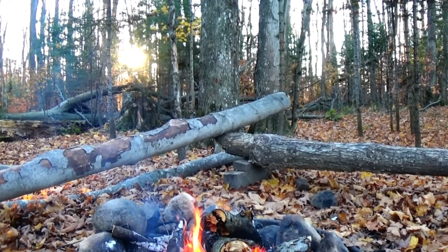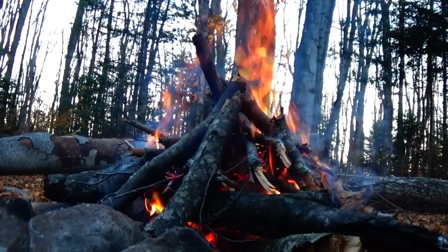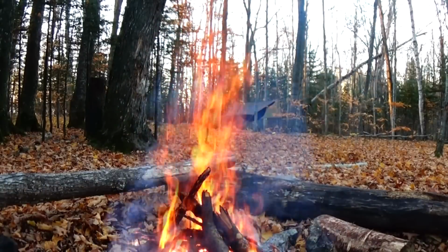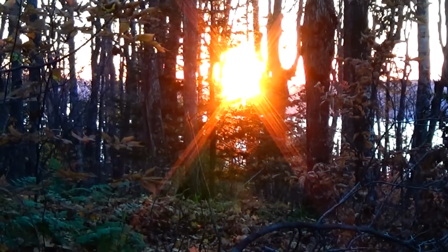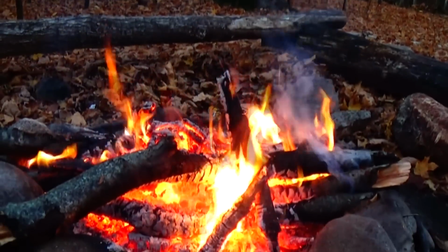Now you can see in the background, the sun is starting to set. I still got my little fire going. Most likely I'll add some more wood to it, keep it going for another hour or two. Here you can see the beautiful sunset right over Grand Island. You can see Lake Superior. Some leaves are still left on the trees, but most of them are gone. One thing nice about setting up camp early: you have plenty of time to make a nice fire.